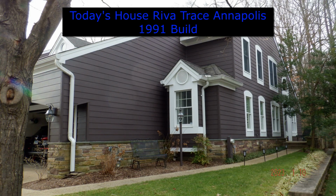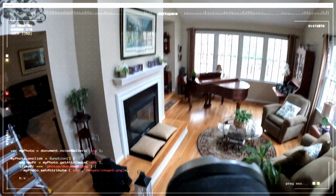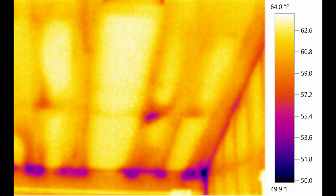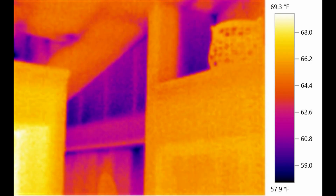Today's audit was in the Reba Trace neighborhood in Annapolis. And whenever I have a lot of high ceilings, one of the first things I like to do is use the infrared just to take a look around, especially in the parts of the attic that I can't get to. And I also like to use it to take a look around in the parts I can get to see if I can find areas that I can target.